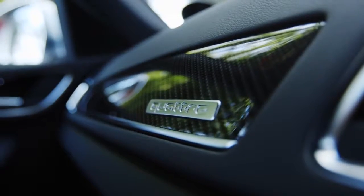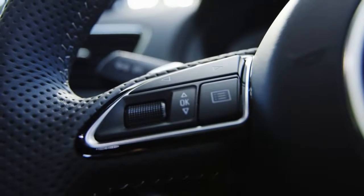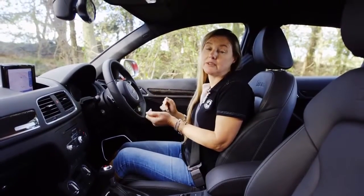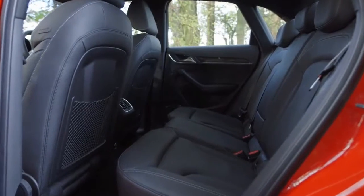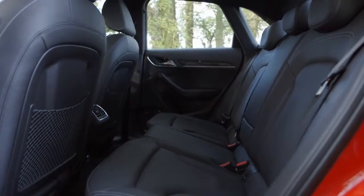The mix of trims and finishes shouts Chanel handbag just as much as the cabin of a Chevy Spark screams Primark. Based on the old VW Golf, the RS Q3 isn't hugely roomy inside. While there's a decent amount of head and leg room for the driver up front, there isn't that much space in the back. 3 adults would find it a squeeze on a long drive.